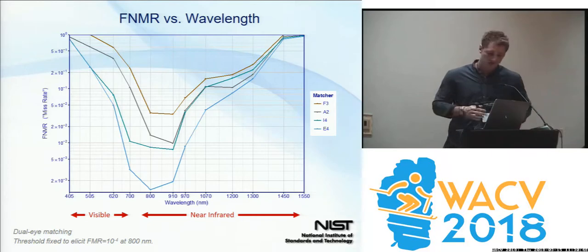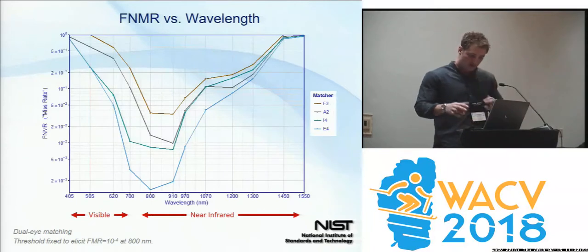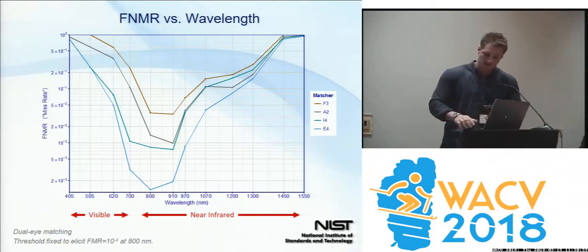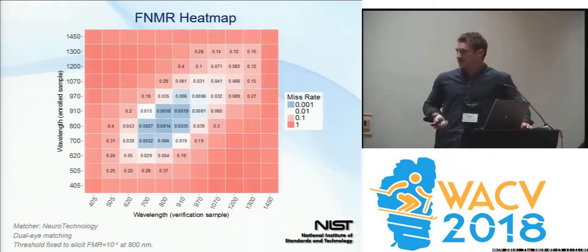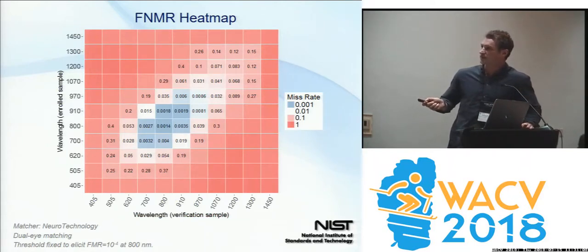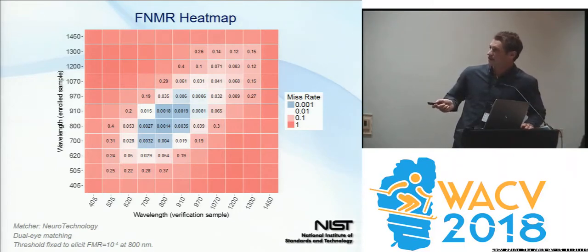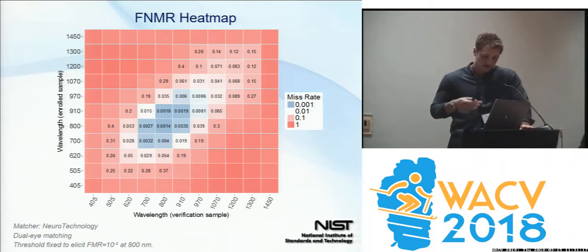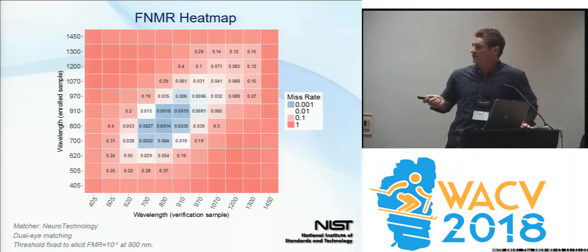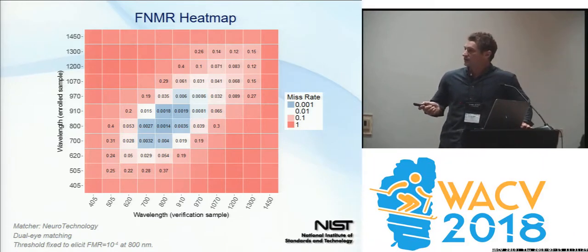And by the way, that was all within wavelength comparison. This means both compared samples were acquired at 800 nanometers. And this is cross wavelength. This is the wavelength of the first of the compared samples, this is the wavelength of the second of the compared samples, and FNMR is indicated by color. Blue is good, red is bad. We see that, roughly speaking, it's better to compare samples that were acquired at similar wavelengths, along the main diagonal here. And overall, FNMR is lowest when both samples are acquired at 800 nanometers or so.